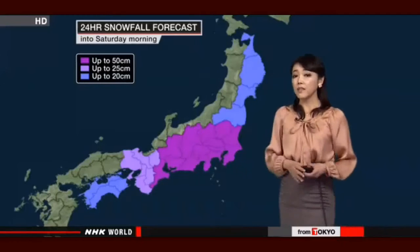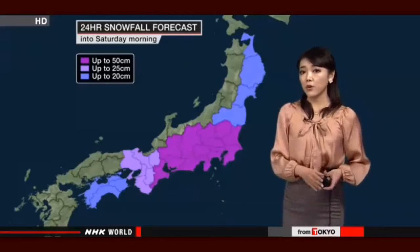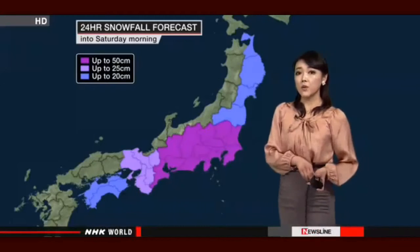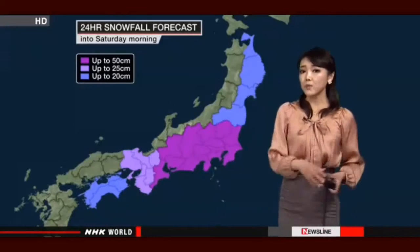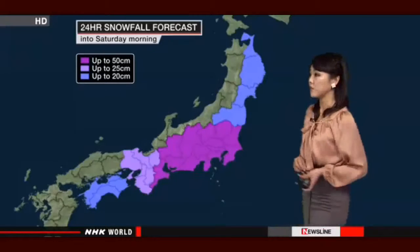For the low-lying areas in the Kanto region, up to 15 centimeters, and the greater Tokyo area, probably up to 10 centimeters. Last time we had heavy snow on the weekend, it was 27 centimeters on the ground, so it's not going to be as heavy as the last one. However, 10 centimeters is quite heavy for the Tokyo residents.